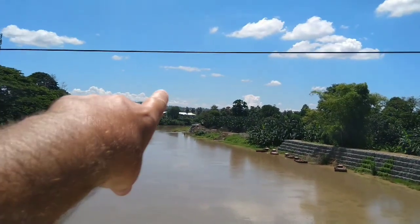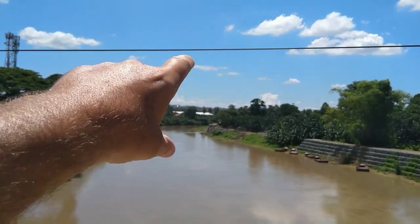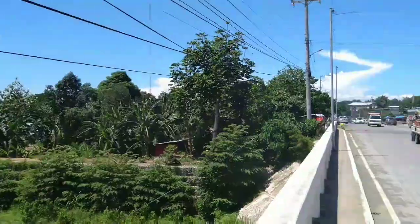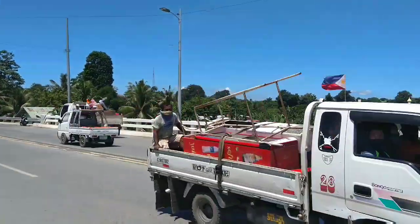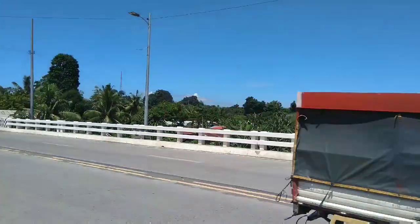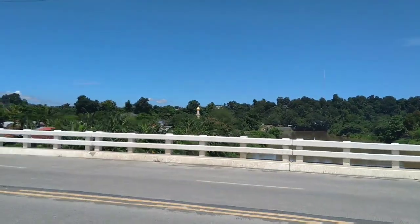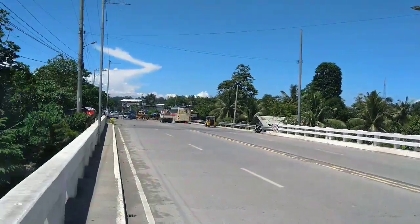So we were over here a couple of minutes ago. It's about 2 miles to the next bridge, 3 miles. And what we're going to do is go this way. So I don't know the route here, but I'm going to go this way, or I will go back the way I came.